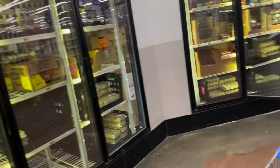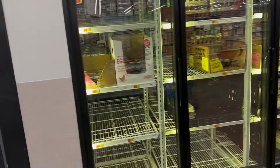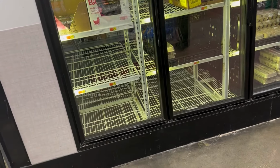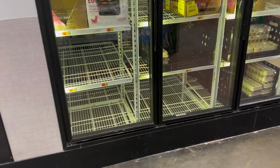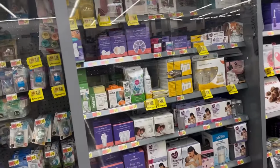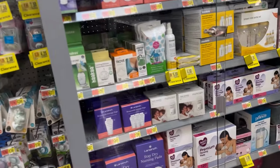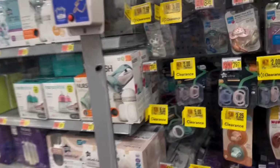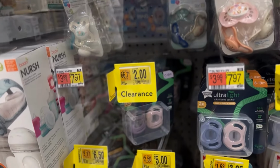Definitely when it comes to the eggs, those big cases of the 60 count is sold out. Oh, they dropped down $1, so they're $17.58 now versus that $18 and change from a few days ago. Some baby items behind lock and key on clearance here. Pacifiers coming in at $2, was $7.97.